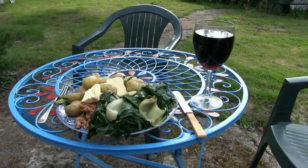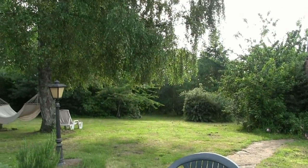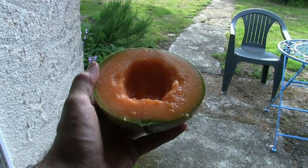Which I can now sit down to enjoying as the blackbird sings in the background and the sun sets gradually over my garden here. It's lovely. Nope, I'll have the cherries later. Have a nice half a fresh melon now with a teaspoon.